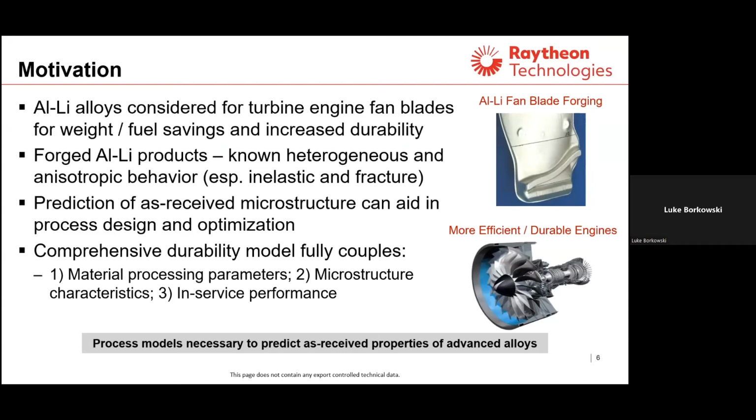With aluminum lithium products, especially forged products, it's known that when you forge these products, you end up with heterogeneous and anisotropic behavior, and this is especially true in the inelastic and fracture behavior. So with this type of microstructural evolution during processing, it's important to be able to predict the as received and location-specific microstructure throughout the part. And being able to predict that will allow you to design the process and also optimize it to achieve desirable microstructures in certain locations. For example, you can optimize a microstructure to achieve improved fatigue resistance in certain locations, or improved creep resistance or strength in other locations.